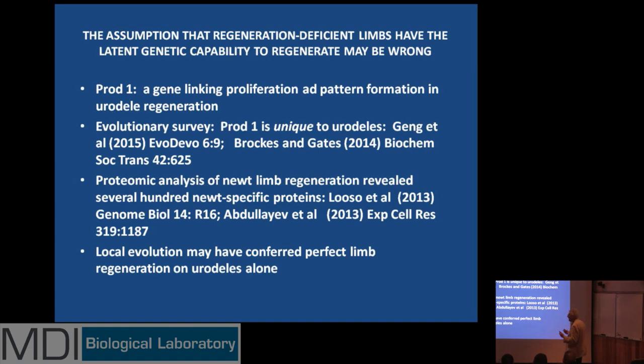Okay, but that assumption that regeneration-deficient limbs have the latent genetic capability to regenerate might well be wrong. And that comes from studies by Jeremy Brockes in England on this gene called PROD1, which I've mentioned already, that is the receptor for this AGP protein from the apical epidermal cap, and that causes mitosis. It also links mitosis with patterning, but that's a much longer story. What's interesting is the evolutionary survey he did. Can we find PROD1 in other animals that we suppose just have their genetic machinery for regeneration turned off? Or is it missing? Are we missing something?